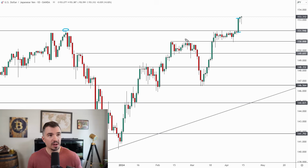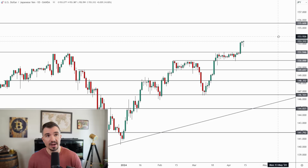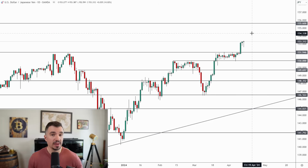So 152 becomes support, and for the resistance area for this market, we have to go all the way back to the 1990s to find 155.6. So I've talked about that before. This was a pivot back here in the 90s, so this is going to be resistance. I also think that there's a decent chance we see the BOJ intervene somewhere in this area. All right, so we've got support down here at 152, resistance up around 155.6.